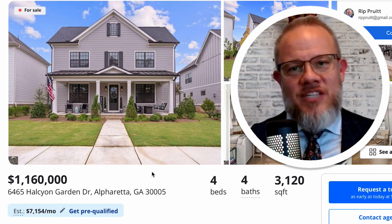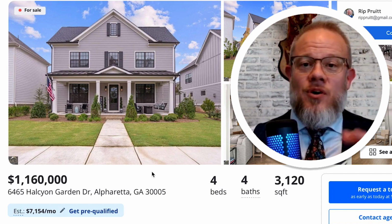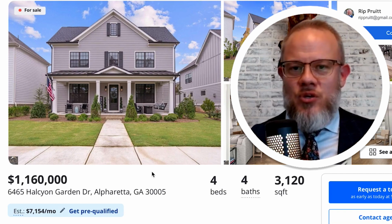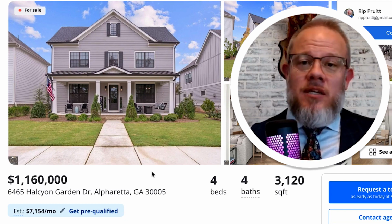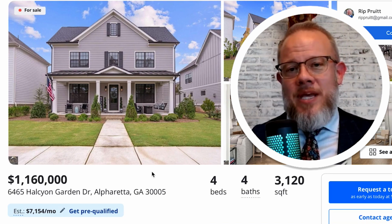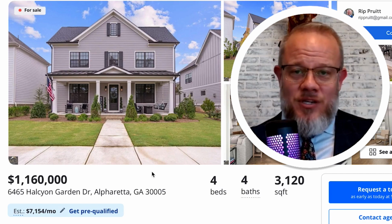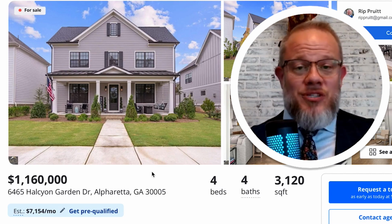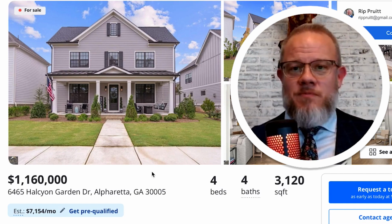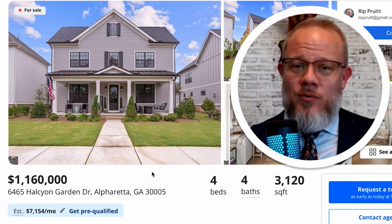So if you saw my last video, one of the locations that we talked about that was a very cool development was called Halcyon. Halcyon is right off Georgia 400. It's this mixed use area where you've got tons of amazing restaurants, a lot of cool boutique shops, a big grass area, community hangout area, and some residential around there. So this home sits right next to Halcyon. You could walk to Halcyon. So you're going to pay a premium for this, but it's still a beautiful house. So let's check this out, see why it's priced at 1.16.